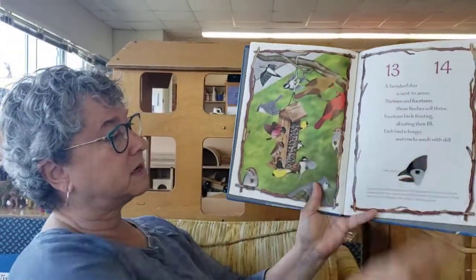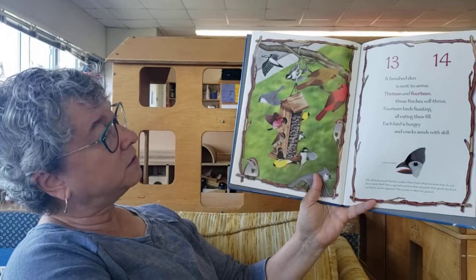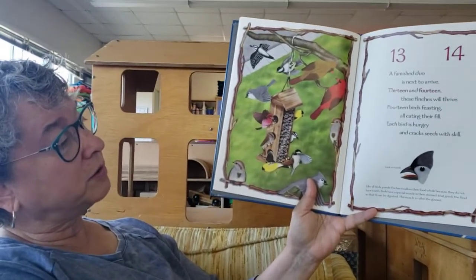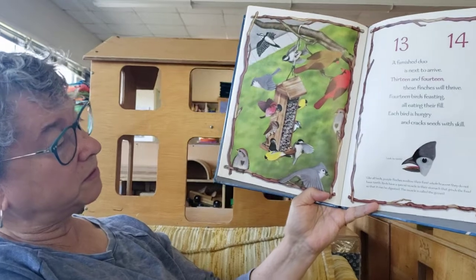13, 14. A famished duo is next to arrive. 13 and 14. These finches will thrive. 14 birds feasting, all eating their fill. Each bird is hungry and cracks seeds with skill.